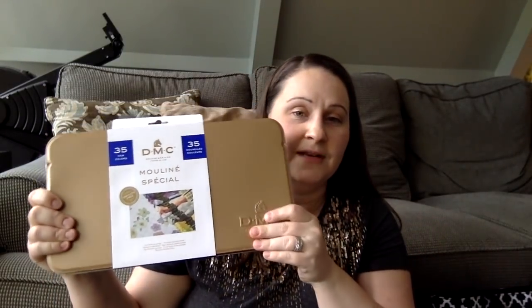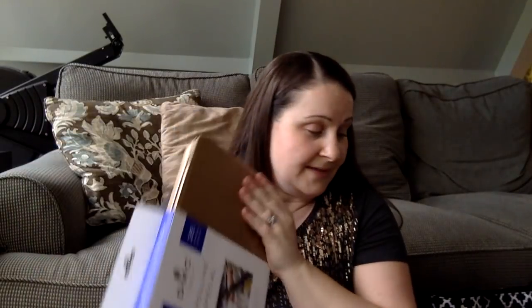And then I'm not sure what I'll do with the tin. I thought about maybe putting some little supplies in it, and then I could have this nearby wherever my little stitching spot is going to be, but it's a little bit bigger than I remember it being when I was thinking about that. So I'm not sure. I don't know if I'll actually keep the tin or not. But yes, so I have these.